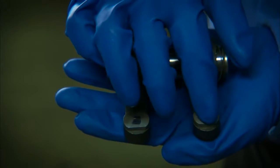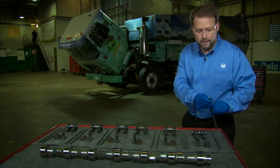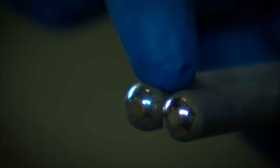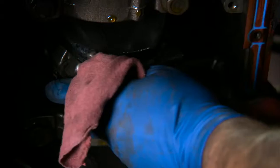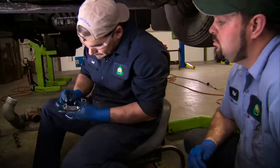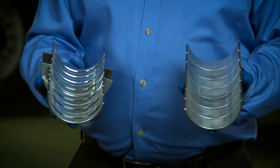The overhead components are also showing excellent condition for this amount of mileage. The wear surfaces are just lightly polished with no obvious wear step. And the push tubes themselves are in excellent condition, both on the socket side and the ball side for this amount of hours. We're now looking at the loaded and unloaded section of the main bearings, and it's obvious that Dello 400 NG is providing excellent lubrication to the bottom end of this engine. There's no overlay removal and no obvious copper exposure on these main bearings.